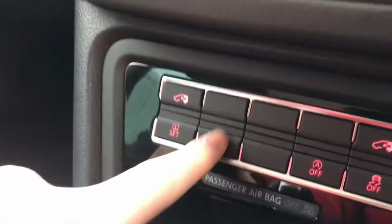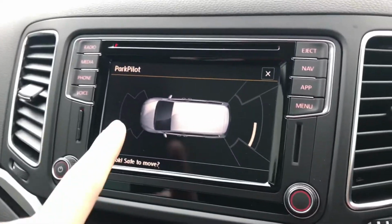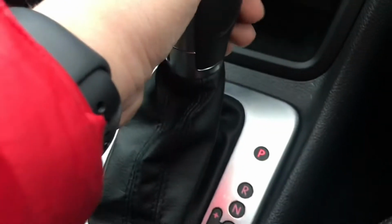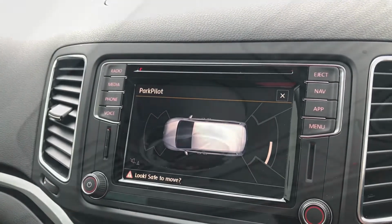Pressing this button right here will enable the Park Pilot system. You have the front and back sensors, allowing you to move with confidence. However, if we pop the car into reverse like so, you'll see that the car automatically displays this on the screen for you. You also have the fantastic panoramic sunroof.